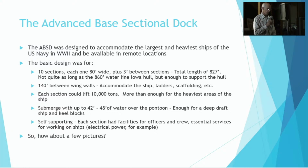We have, for instance, a couple of acres at home. It's 600 feet by 200 feet. This is twice that big. So it's as big as your front yard plus your neighbor's front yards, and a lot more than that. They're huge. So they were built as sections.